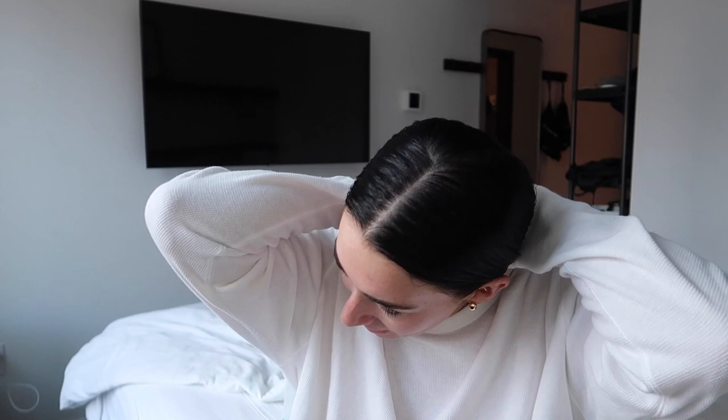Bouncing on the edge of the platform bed, so I'm hoping it doesn't fall. But hello, it is Sunday evening. We pretty much walked around all of Soho, all of NoHo, New York today. So we walked so much already.